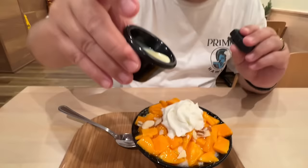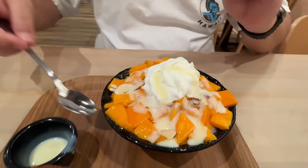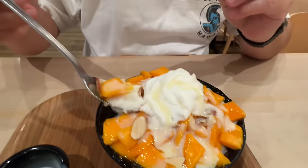Here we go. A little condensed milk. Being all fancy with it. Look at that. Mm-hmm. Make my own snow cap. Let's try this out. You can see it's got the little slivered almonds in here as well. A little bit of whipped cream. Oh, that's a good bite right there. Here we go. You know what makes it is that nice cold mango.